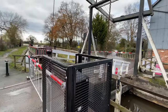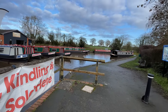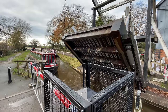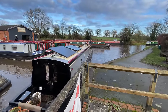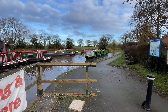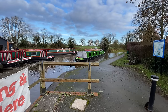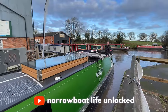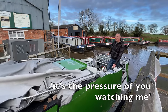There's a hire boat coming through to the maintenance yard, and we've got a boat behind us coming through as well, who I just think you might recognize. Yep, folks, it's Paul on Narrowboat Morning Star. Taking it nice and easy, even though we've got a queue of traffic behind us. Come on, Paul. Morning. Morning. Bit of a bump, was that? Yeah, I may have took my eye off the ball for a minute. It's the pressure of you watching it.